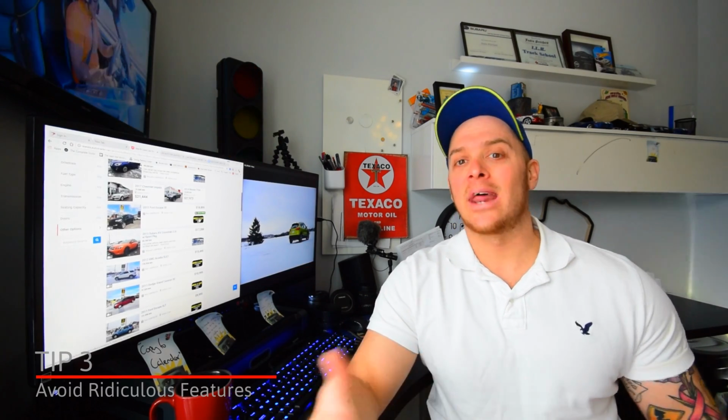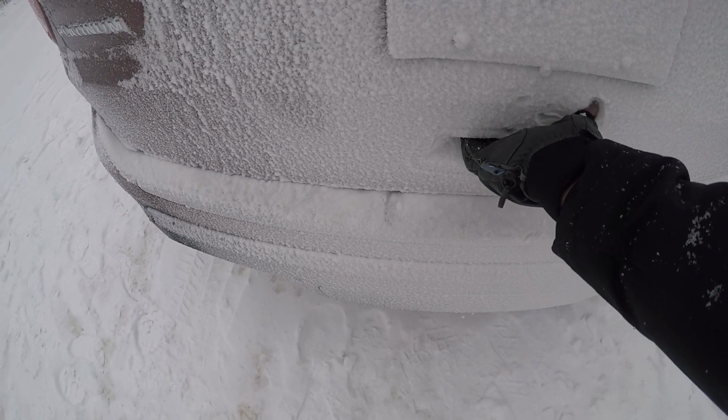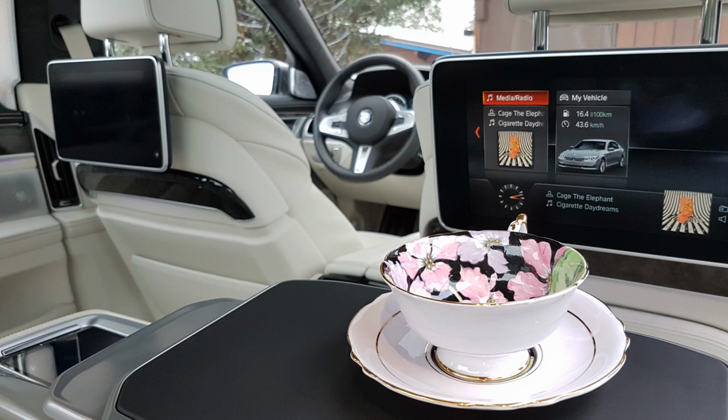So next up, do you need power cinching doors, a motorized tailgate, massage seats, a panoramic sunroof? Features like these are designed to add a touch of wow factor when the vehicle is new, but skipping them can inevitably reduce your ongoing running costs. And that's because features like these can be prohibitively pricey to fix when they eventually wear down and need attention.